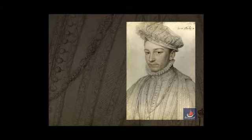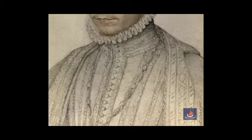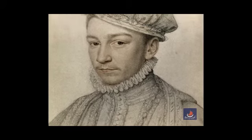Both masters inspired a new genre of pencil portraiture, which was practiced on a large scale only in France, and was so consonant with French taste that soon after a pencil portrait was more desirable than an oil portrait.